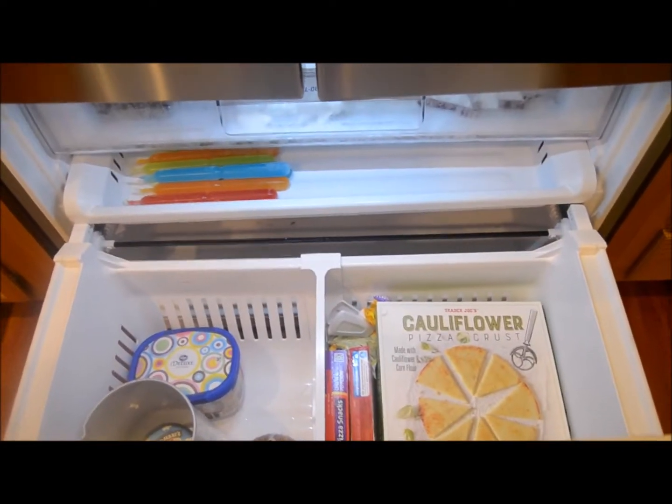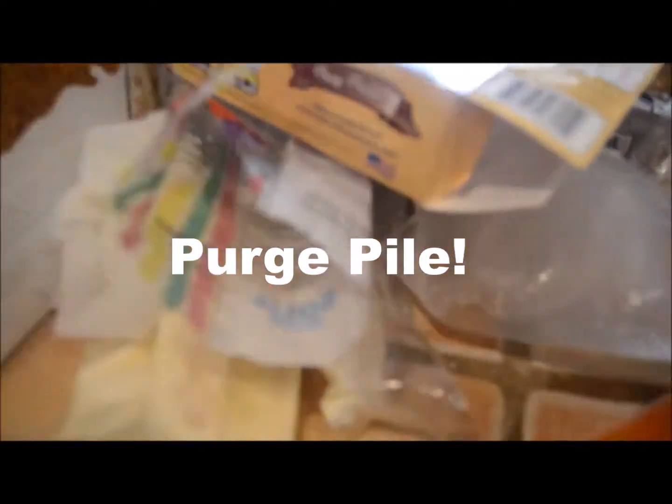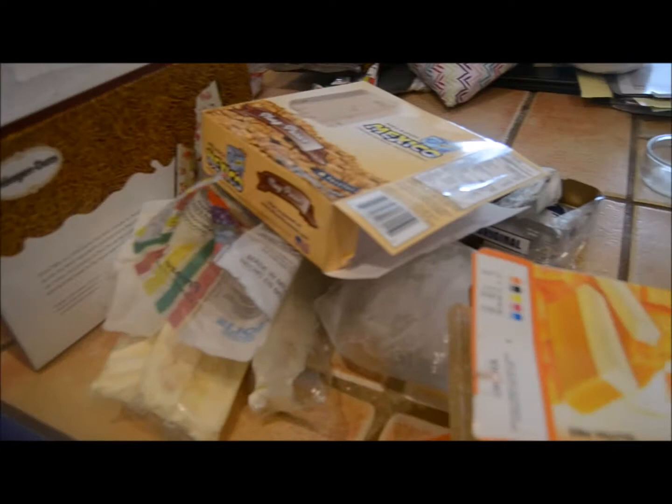Again, grocery day. And then really quickly I'm gonna show you everything that we're throwing away. So mostly packaging and just like random stuff. So I did get a big pile of stuff that I'm gonna throw away. That's the soap, excuse that. And so that is it.